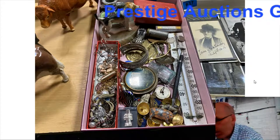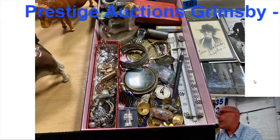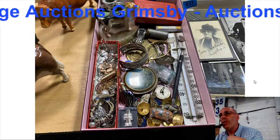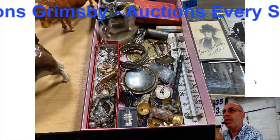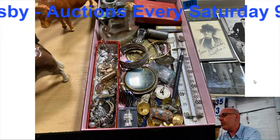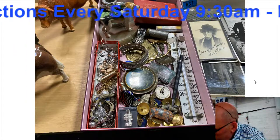Lot 636, a tray of assorted, lots of nice things on this tray, and I'm straight in at £18 bid. 18 bid, 19, sorry, 20 anywhere? £20 anywhere? 20, 22, 24, 25, 26, I'm out. 26 bid, 28 anywhere? £28 anywhere? Selling away then at £26. £26 to number 1447, thank you.